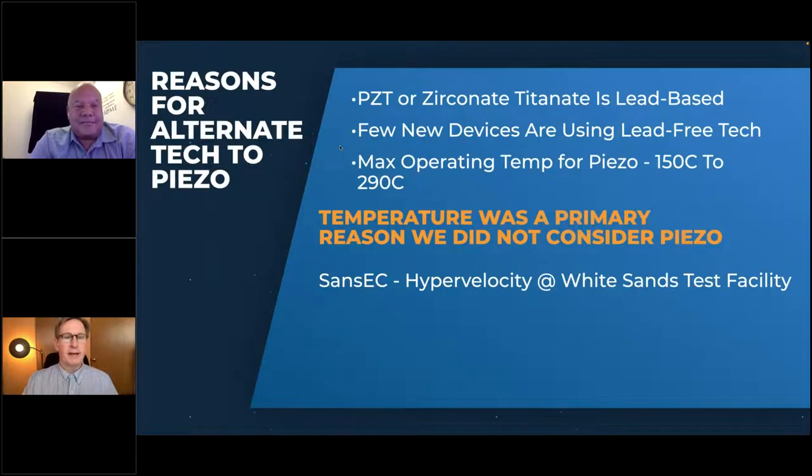Reasons why someone might not choose to work with piezo, or why an alternative could be helpful, is that some of the elements to make piezo are lead-based. There is a lot of development for trying to find good lead-free solutions, but there are not necessarily a lot of commercial or military applied devices yet for that. The max operating temperature does present some limitations, and that was a primary reason why we didn't consider using piezo.